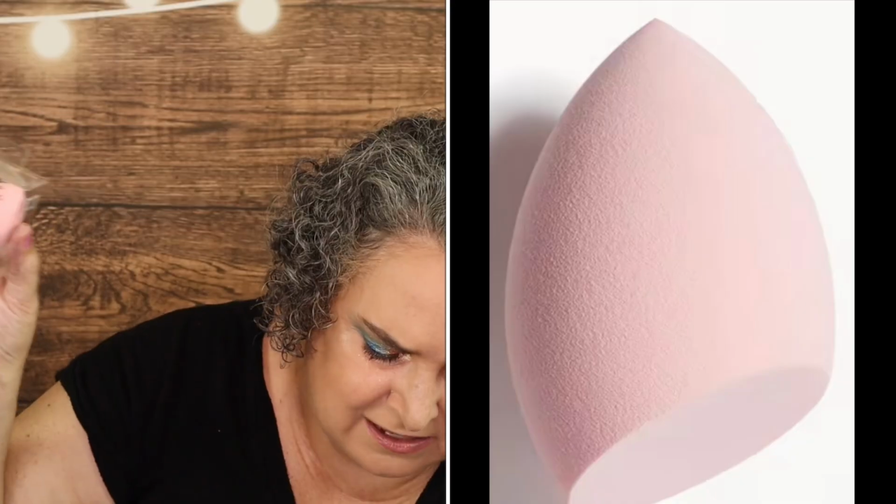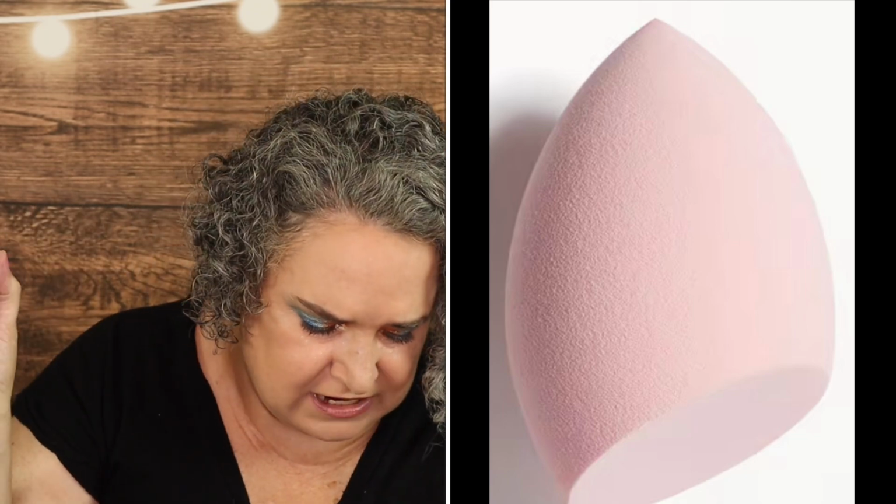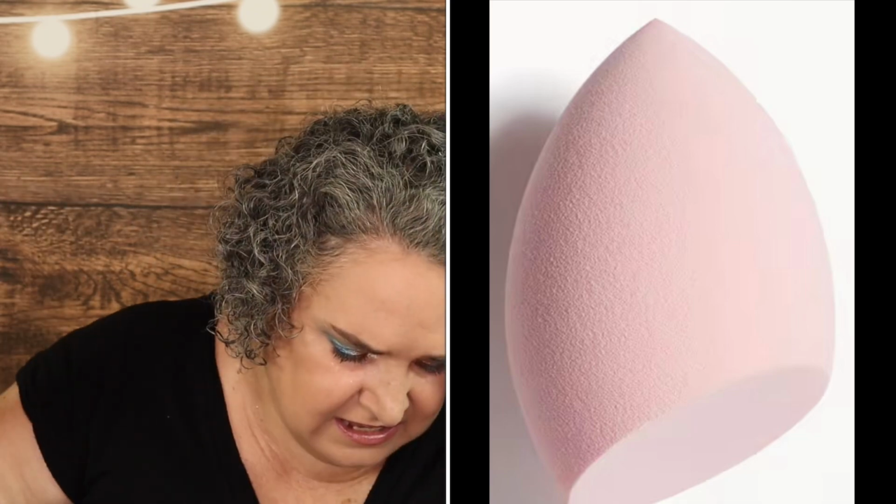MTU NYC Makeup Blending Sponge. This does retail for $6. I've tried these before. I really do like them. A super soft, latex-free sponge blends foundation, blush, highlighter, and more to an airbrush-like finish for a picture-perfect glow. These are really, really good. And I love how they're pointed at one end. Makes getting in here, and I love it.